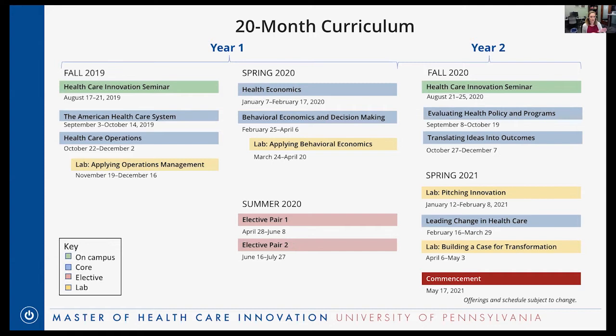Like I mentioned, you'll see we kick off each school year with that on-campus seminar, and then after that, for the rest of the school year, students are taking their courses online. These are the dates for the courses in this current academic year, so they'd be a little bit different next year, but the structure would remain largely the same. You might notice from the dates that these are not semester-long classes. Classes are typically 6 weeks long. The blue core courses and pink elective courses are 6 weeks long. And the lab courses, the ones in yellow, are 4 weeks long.